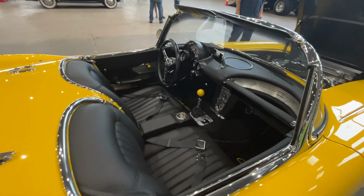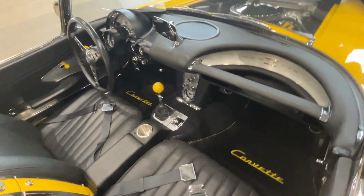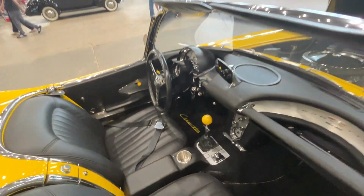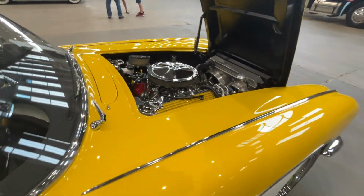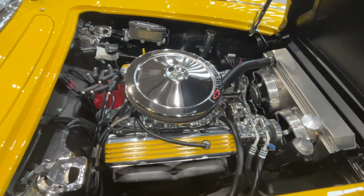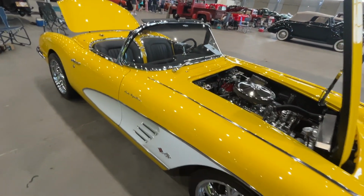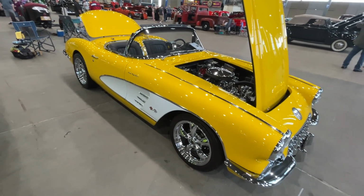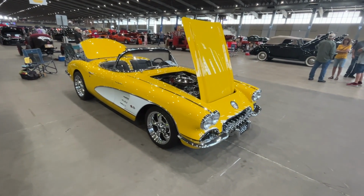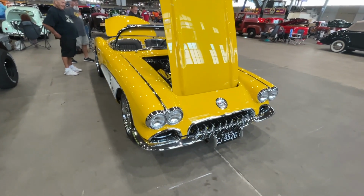I'm going to show the motor here in just a minute. Oh, that's a cool touch. The billiard ball, your gear shift knob. I know I used the word stunning and breathtaking, and this truly is. This is stunning and breathtaking. If you don't like this car, I just don't think we would have much to talk about.